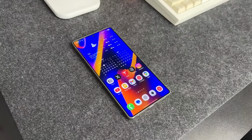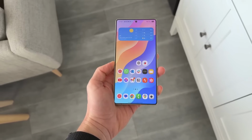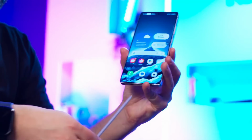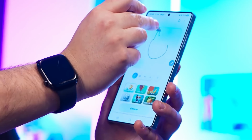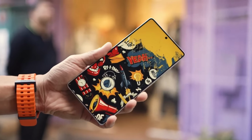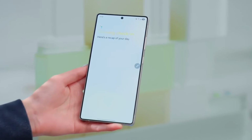And yet the biggest magic trick of One UI 8.5 is how it adapts. The more you use your device, the better it predicts what you need. Smart suggestions in the app drawer feel less random. The system learns when you open certain apps and gently surfaces them at the right time. It feels like Samsung finally made One UI not just look personal, but behave personal.